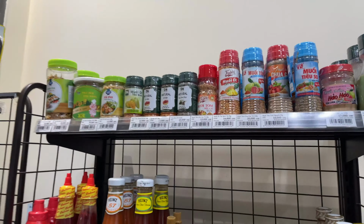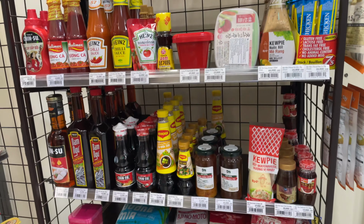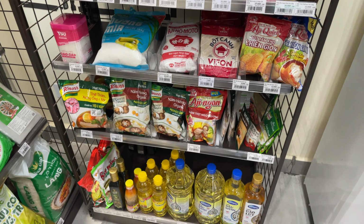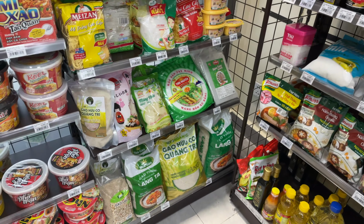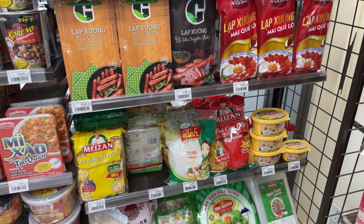This powder seasoning goes so well with fruit, especially pineapple and mango. And yes, these are the conveniences we Vietnamese always need: rice, rice paper, and cooking oil. Can you believe you can find this at 7-Eleven?